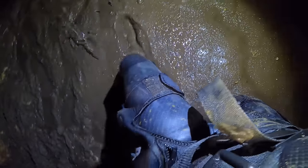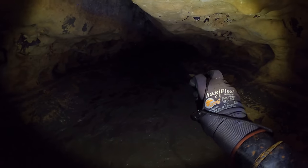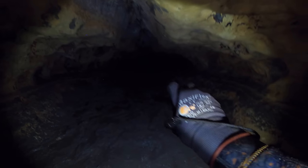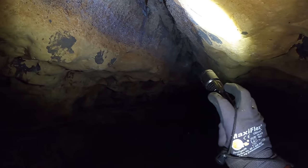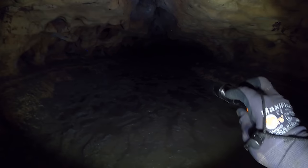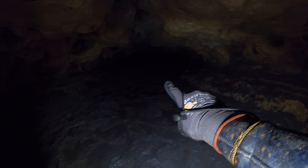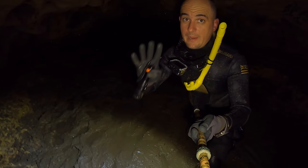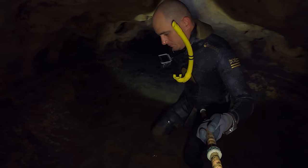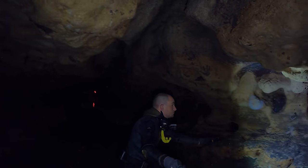Going back in here now, look at this, mud sinking up to my legs. So the spring is probably not back here. Spring's probably behind us. Oh my gosh. Yo, you guys, this cave goes way back in there. This is a little scary, but it's very, very cool. If my batteries run out, that's gonna be a bad day, man. I'm gonna be stuck.